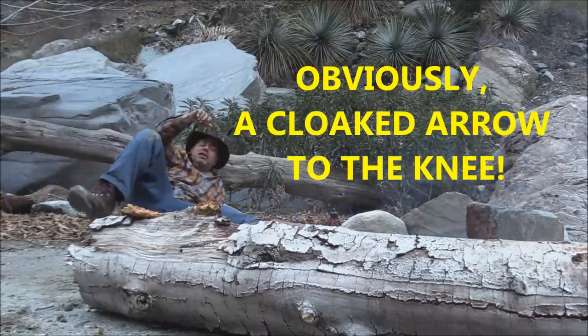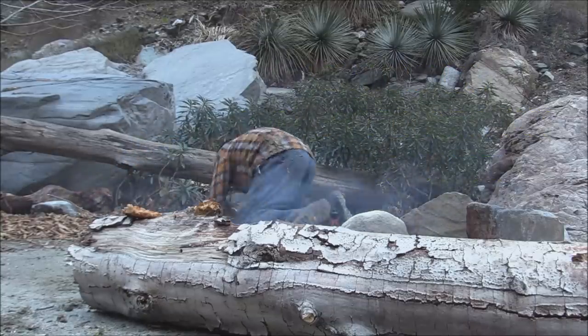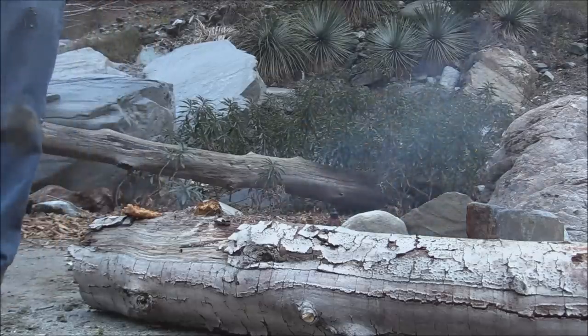Man down! Man down! I took one for the quail.